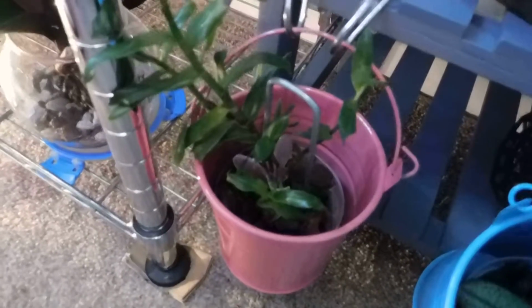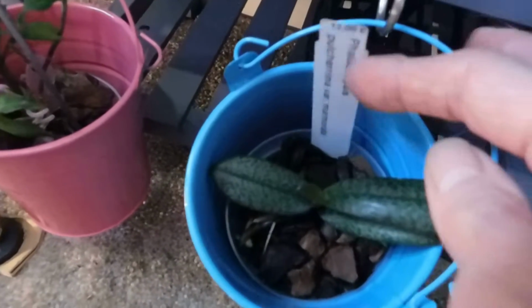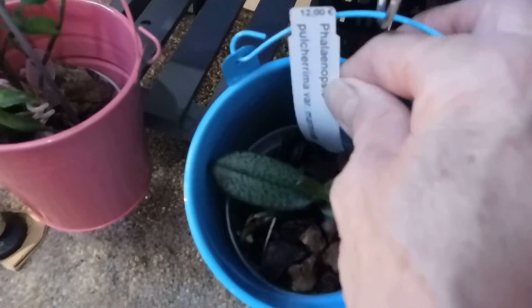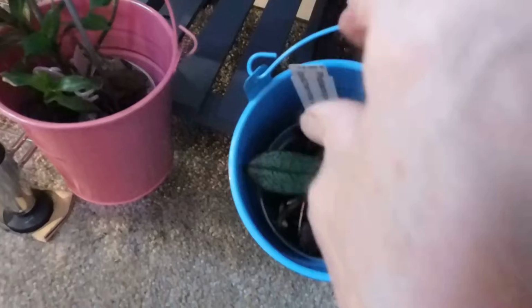And if we go down on one knee, that's the Goldsmithianum, the Dendrobium. Those are the little cakeys. There's the Phalaenopsis var. Marmorata. This one's just been watered. That's the Sideritis japonica. We've got another flower on the Masdevallias. Just thought I'd show you.